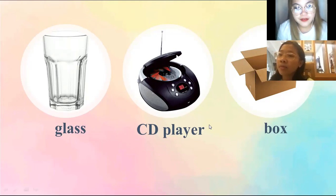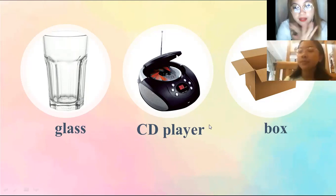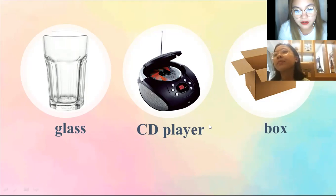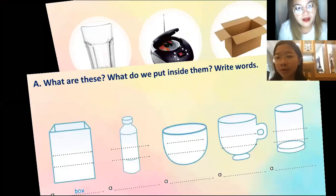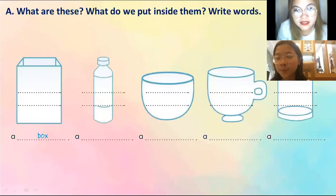You know, here in the Philippines, Laura, when there is a box, we put inside the box the old things that we don't use. We keep them in the box so that they won't be destroyed. Okay, very good. But when we talk about party things, you are correct. We put a present inside the box. Good job, Laura.